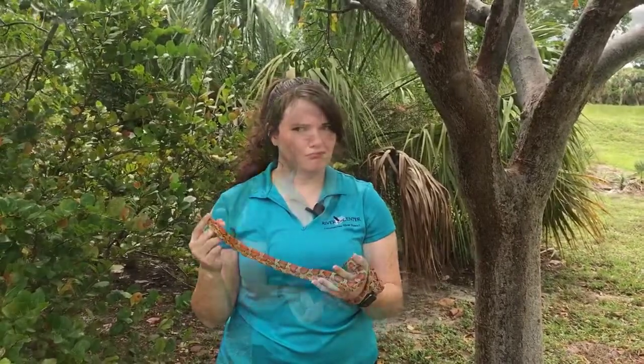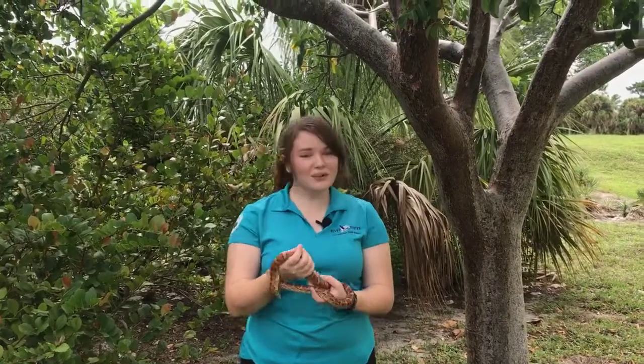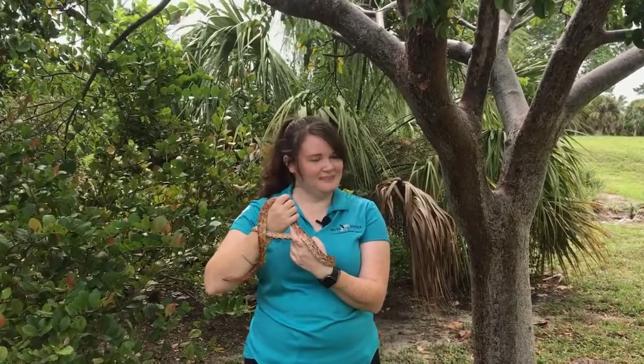I wonder though, why are they called corn snakes? The name corn snake actually comes from the days when southern farmers stored harvested ears of corn in a wood frame or log building called a crib. Rats and mice came to feed on the corn in the corn crib, and corn snakes came in to feed on the rats and mice.